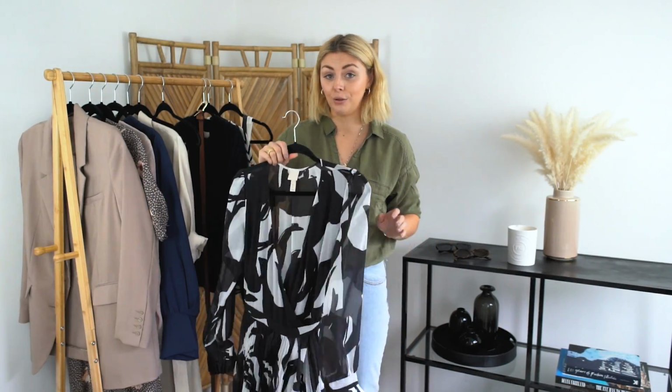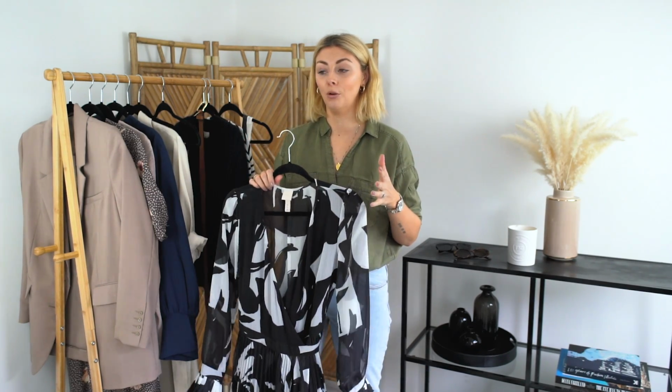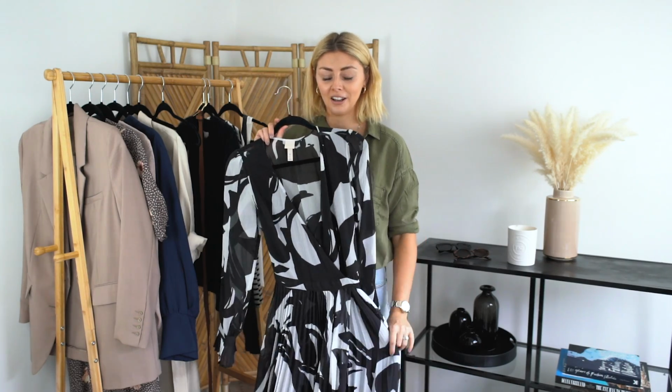And this is actually what I went for, and I'm so happy I did. When I got dressed in it in the morning, I felt so good. I felt comfortable. I felt a little bit sexy because it's quite low cut, as you'll be able to see from the cutaways.